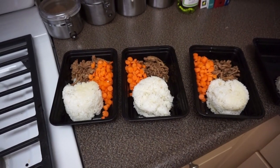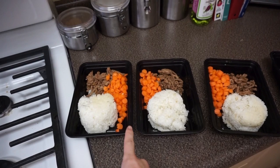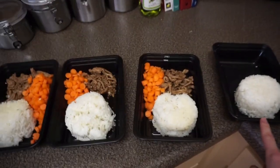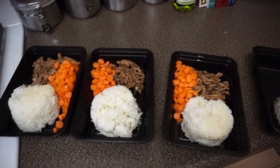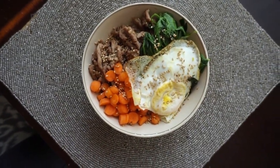So I just finished and put everything away, and I did 1 cup of rice, about 2 ounces of carrots, and then like 5 ounces of meat in 3 dishes, and then I made extra rice so that I can make a different meal for later today. And then we have my finished product. What do you guys think? Looks pretty good, huh?